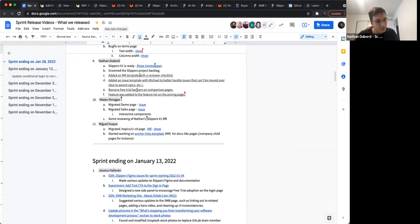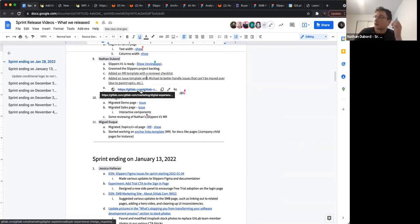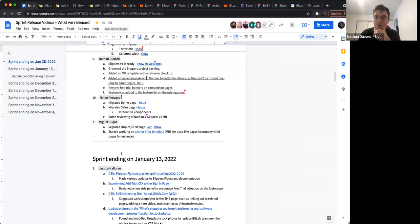And then I added an issue template with Michael. When we try to move issues over from the dubdubdub repo to the buyer experience, it's not always smooth, because if they have a parent epic, it doesn't work. So we're creating a template that is pretty much a shell of an issue that references the outgoing issue, so that we can add it to our boards and everything as we start using iteration boards for our sprints.